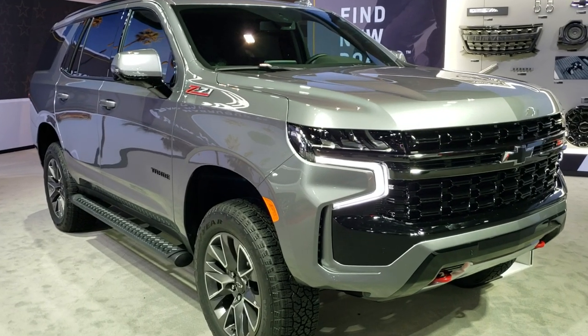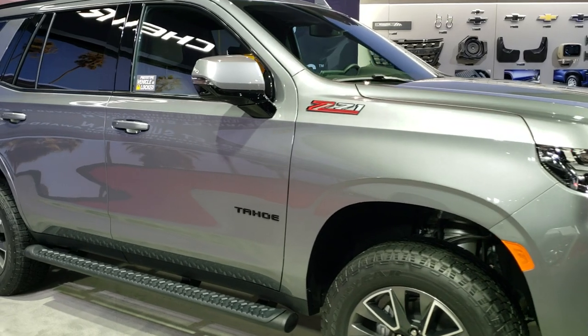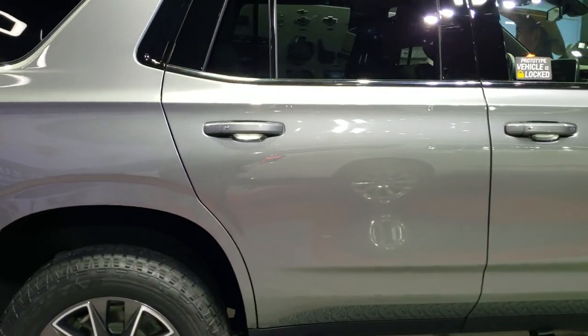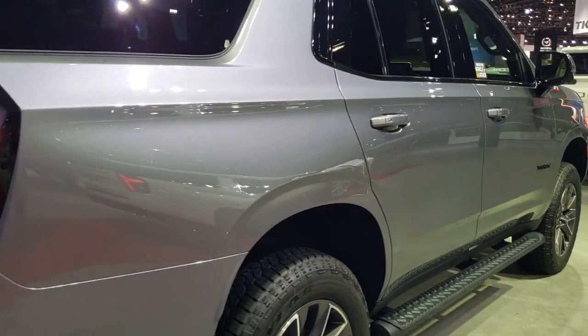This is Brett at the 2020 Chicago Auto Show. I found one of the new 2021 Tahoes, and I found it with nobody around it. So I'm going to do a walk around here as long as it's all freed up and all to myself.